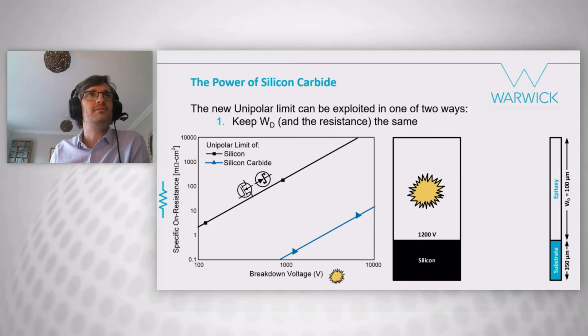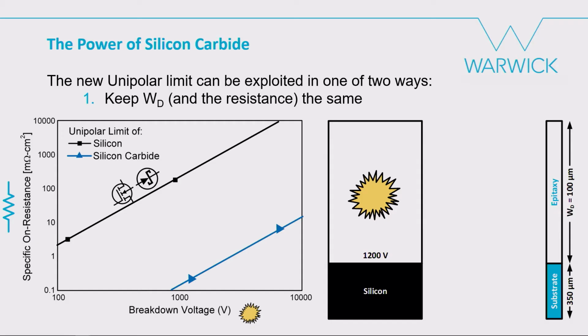So previously, we had MOSFETs and diodes that might have been sitting up here, where they're shown above the black line. They were made entirely out of silicon. Represented next to the graph is our silicon substrate with 100 microns of epitaxy on the top. 100 microns of epitaxy gives us quite a significant loss in terms of our resistance, and so we're going to lose a lot of energy in running that device just through the resistance of it. Let's utilize that in 2 different ways.